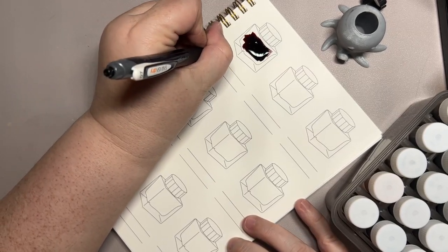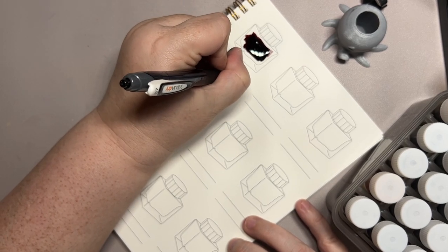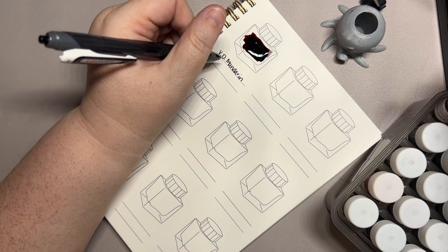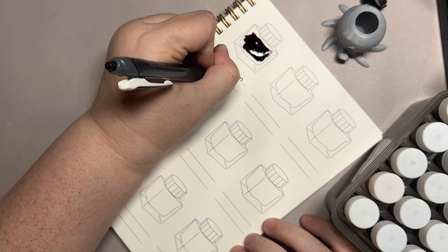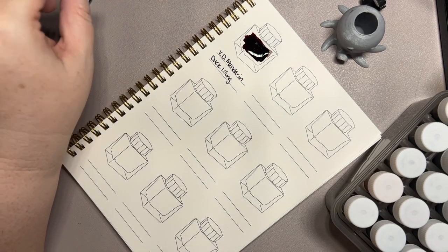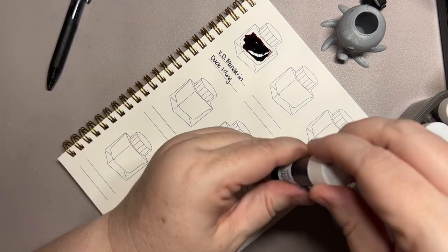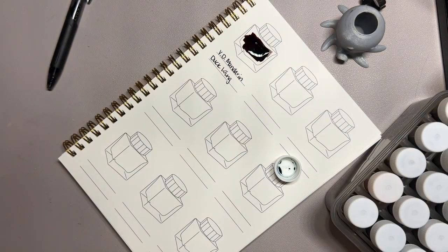So this is Van Diemen's Mandarin Duck. This was Wing. I feel like Q-tips or the paintbrushes might be better, but that's okay. I could also just not load it up. It wasn't as loaded before on the first try.